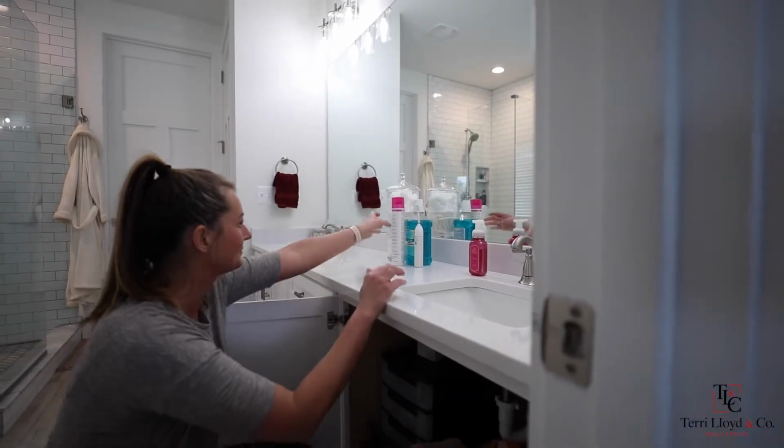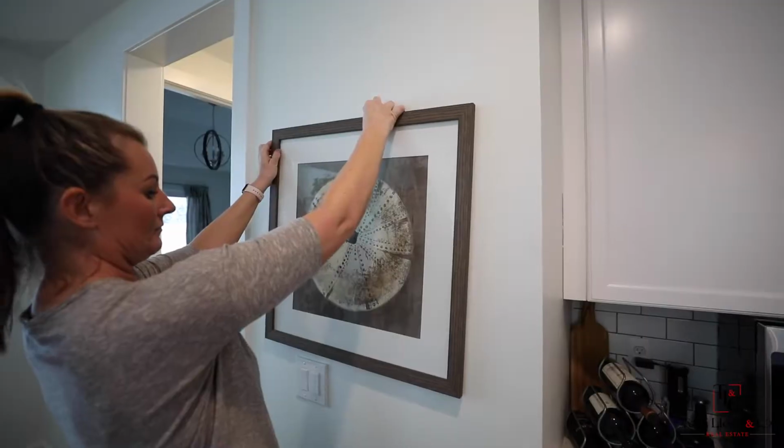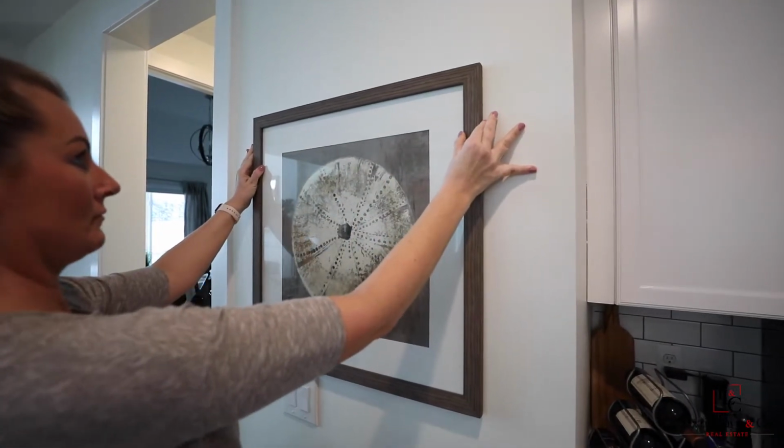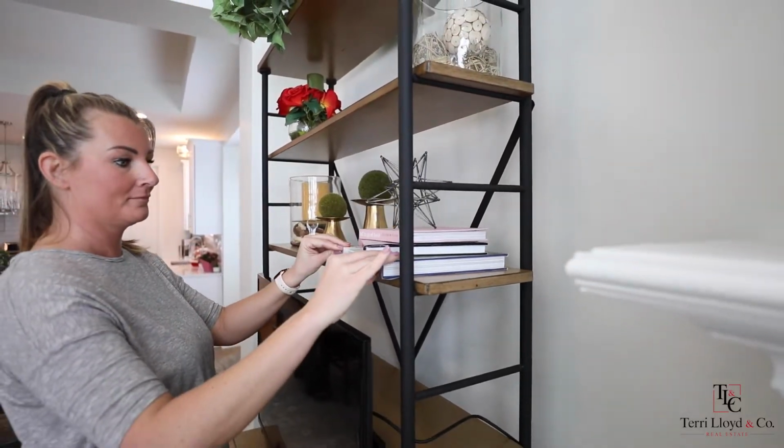And that means boxing up those personal items as well, your pictures of your dog and your parents and your kids and grandma. We love those personal pictures, but we want to tuck those away as well, because when those buyers come through, we want them to envision themselves living in that home.